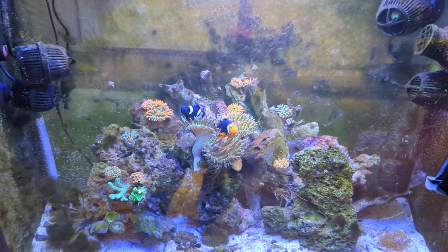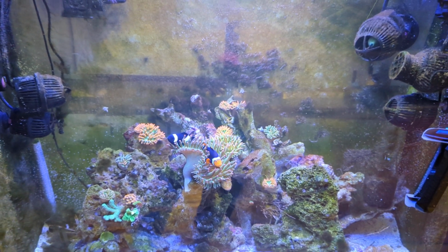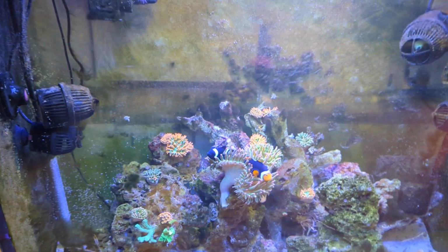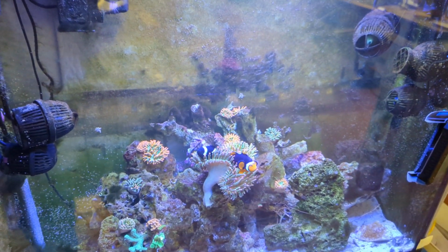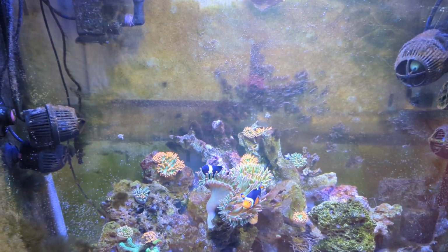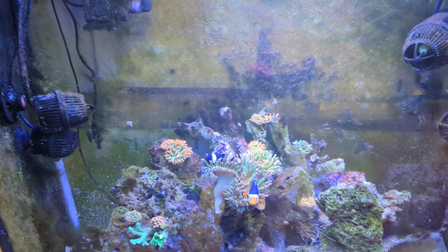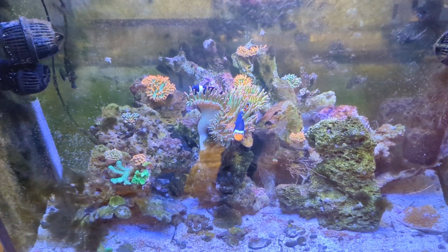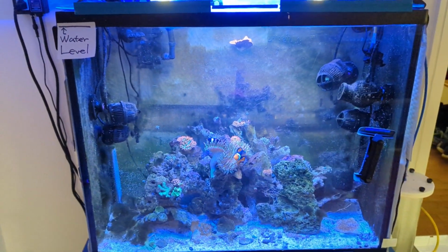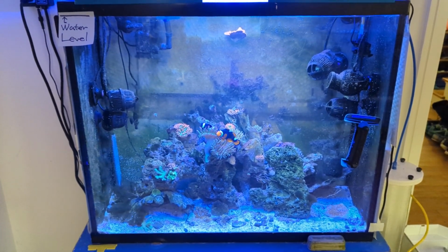But I do also have the sulfur denitrator to control the nitrate. Nitrate now is pretty low, like 5, and the phosphate level is, I can say, slightly elevated. It's 0.35 ppm, I think. This is my experimental tank, so I will keep updating this tank.